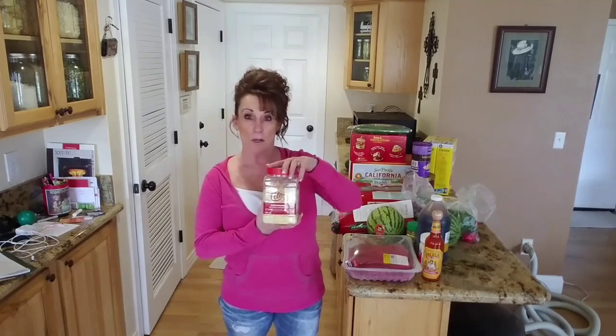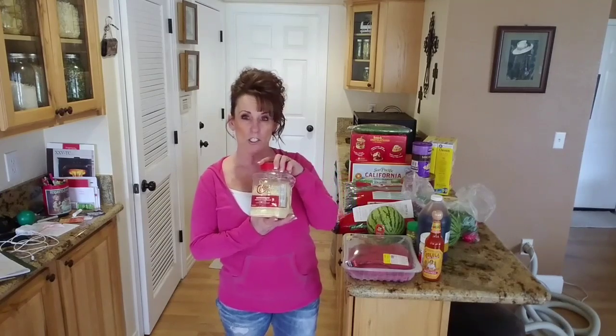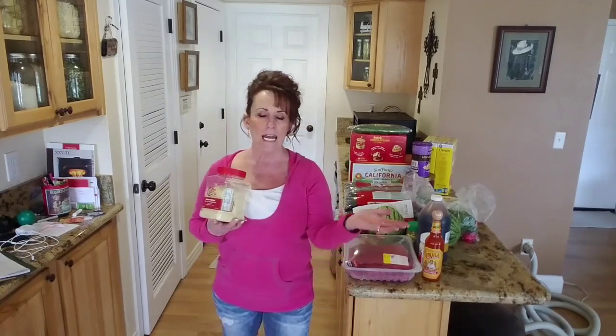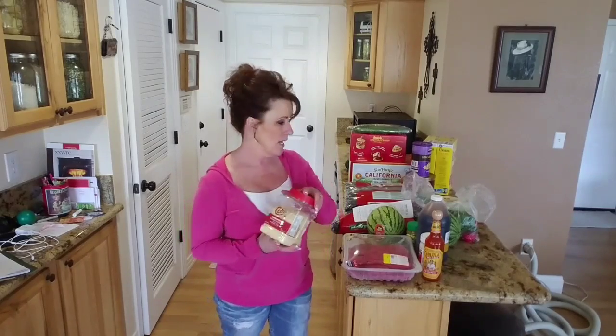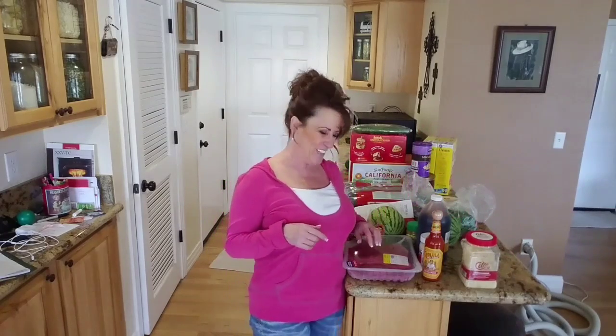And I'm going to use some of this parm. You season the tomato with salt, pepper, garlic, and then top it with a good heaping of Parmesan cheese and put them under the broiler. The cheese melts, the tomatoes warm up. It's just delicious. It's such a nice side dish, and it's pretty on the plate. So I hope I can remember to take pictures and show you at the end.